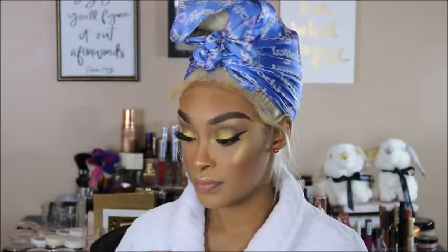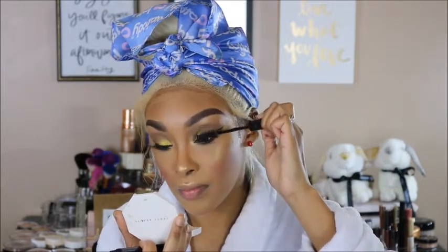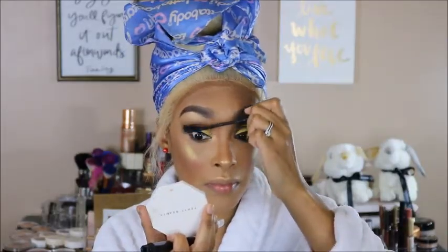So back to the eyes. I'm going to do my lower lash line now. So I'm taking that dark chocolate shade that I used on my crease, and I'm just going to put that on my lower lash line. I did use some of that Milani black eyeliner down there too, so I'm basically just smudging that out. And then I'm going to apply some lower lash line mascara and blend some mascara in with my falsies by putting it on the top also.